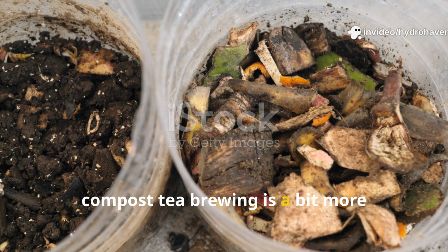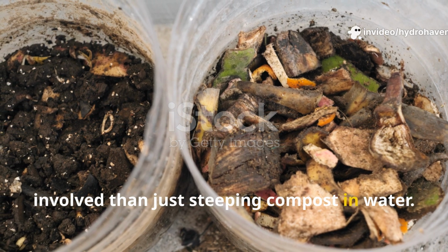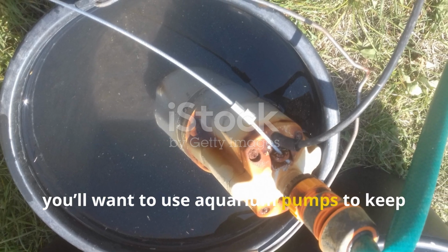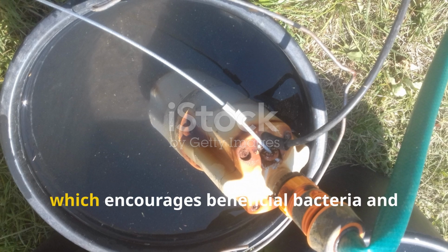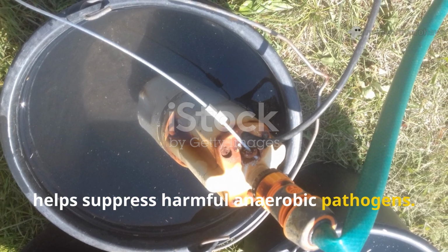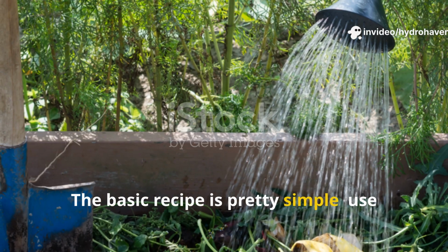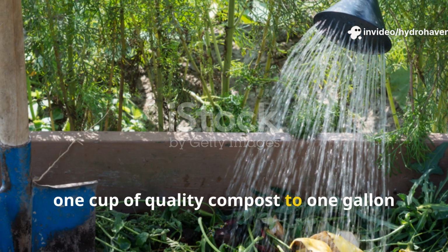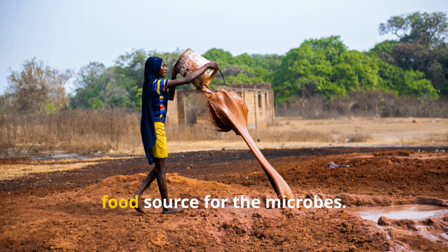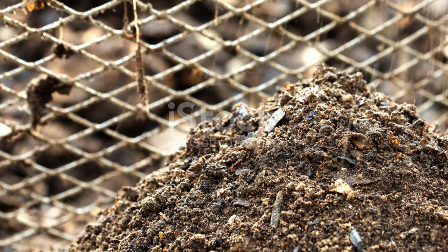Now, compost tea brewing is a bit more involved than just steeping compost in water. To create aerobic compost tea, you'll want to use aquarium pumps to keep oxygen levels up, which encourages beneficial bacteria and helps suppress harmful anaerobic pathogens. The basic recipe is pretty simple. Use 1 cup of quality compost to 1 gallon of dechlorinated water, and add 1 tablespoon of molasses as a food source for the microbes.